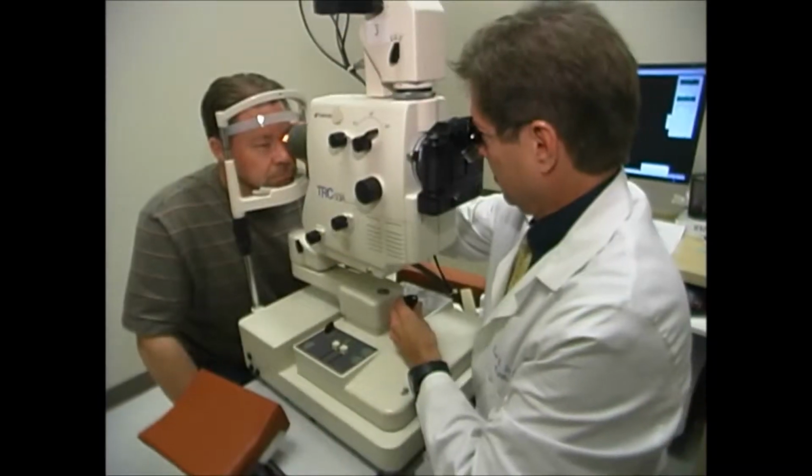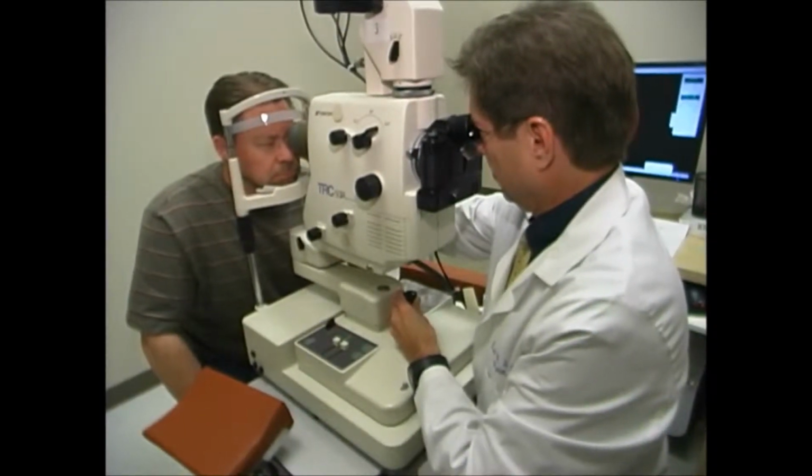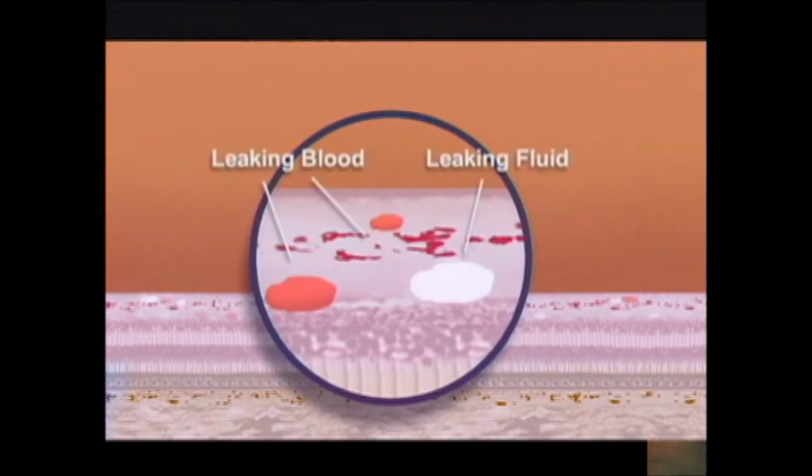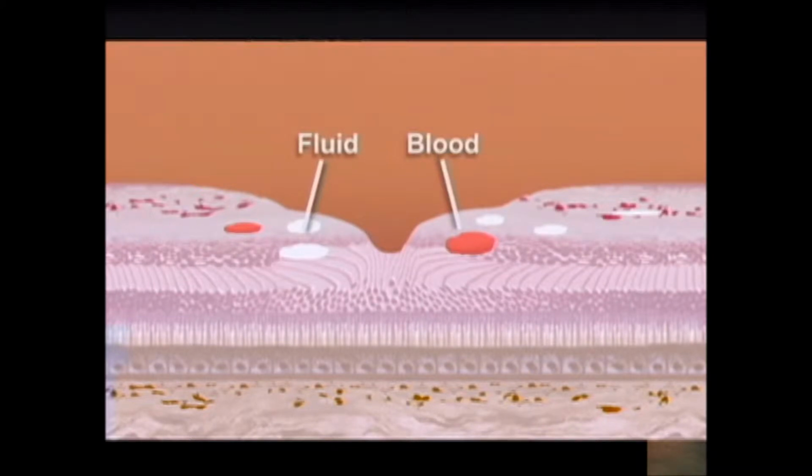But the damage that occurs initially usually is just some mild damage to the lining of the blood vessels, which then the blood vessels don't hold the blood and the serum in, and it kind of leaks out into the tissue and causes the tissue to swell. And that would be diabetic macular edema. Edema means swelling. And that is one manifestation of diabetic retinopathy, or how diabetes damages the retina.